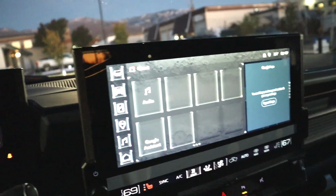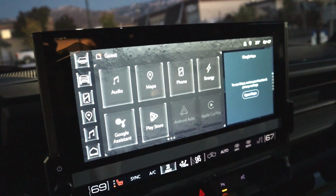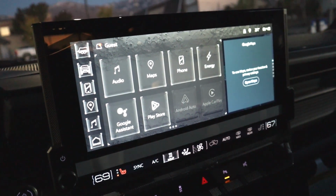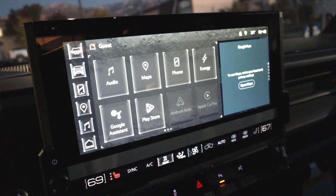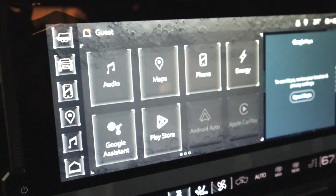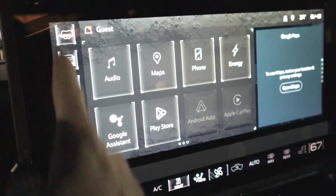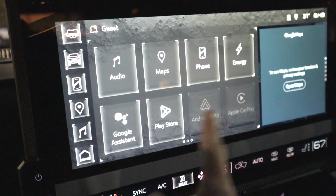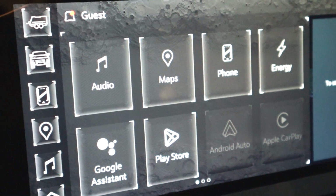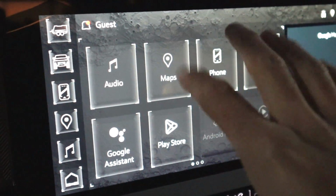Now, moving inwards, this is where you have your large 13.4-inch touchscreen display. And this does have wireless Apple CarPlay and wireless Android Auto and built-in Google, like I said, so you can ask it questions just like a smart home device. Now, there are some cool features baked in here. This is your typical GM software where you have your quick access buttons over here on the left-hand side and then your main menu over here in the center. But it does look a little bit different because your background is not black and red like you typically find in GMC products. It has this kind of lunar theme to it.